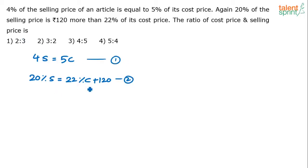So solve for the two equations. Solve for S and C. And then find out the ratio of C to S. Right? The question is C is to S is equal to what? C is to S equals to what? I am sure a very simple question. You can substitute one equation into the other and solve it, right?